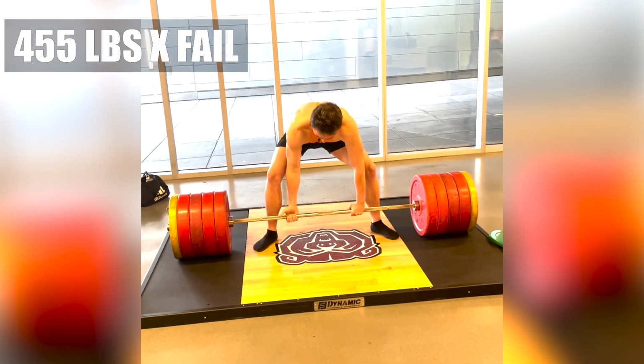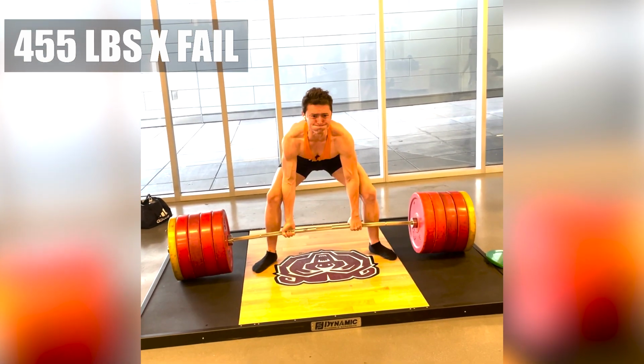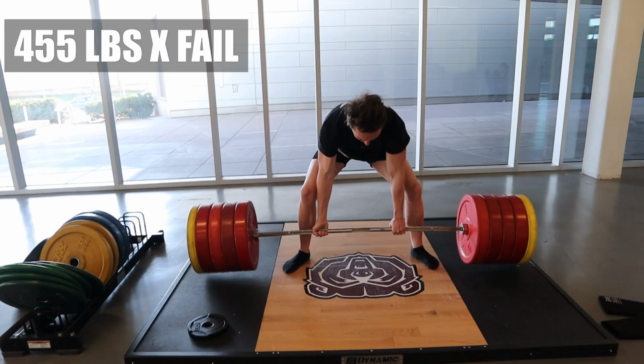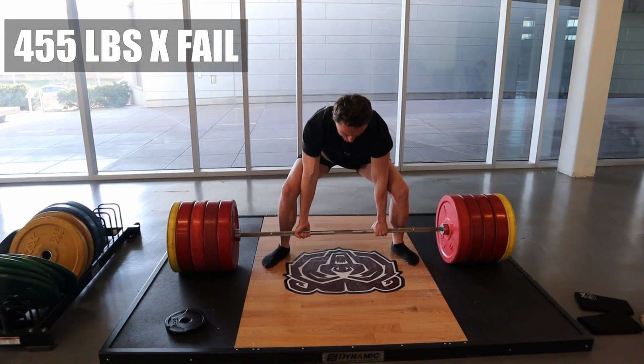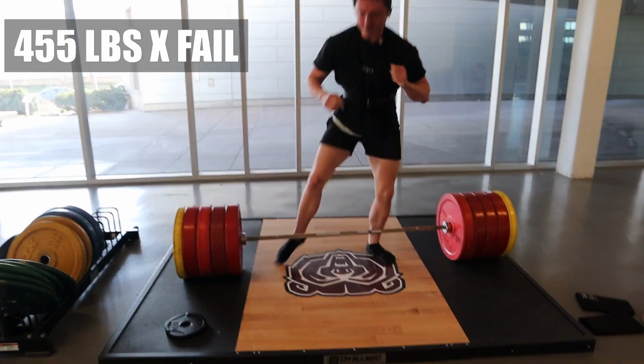So I was pretty taxed, and as you can see, I go for 455, almost get it, and then a week later, as you're about to see, go for it again and barely get it off the ground, which is unfortunate, but it's all good. I was this close. You could arguably say I got it, but I feel like I didn't lock it all the way. So 455, I'm definitely there.